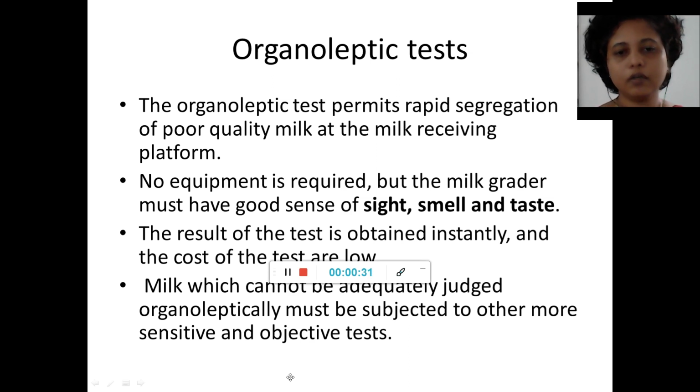But milk which cannot be adequately judged organoleptically must be subjected to other more sensitive and objective tests. So basically, based upon the technician's sight, smell and taste, we will say whether the milk is good or not. But you have to be cautious. If the technician does not have a good sense of smell, then you cannot analyze it. So that's the organoleptic test, which has its own defects.